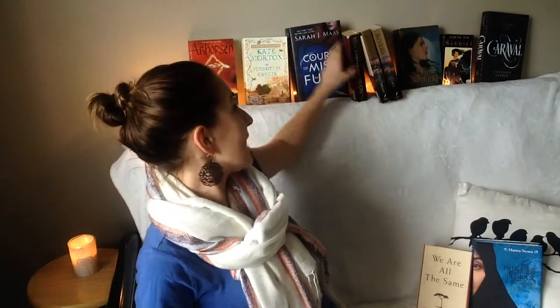Name a fictional family, household, friend group that you'd like to be a part of. Obviously, what came to mind was the Weasleys from Harry Potter. But to add something different to the mix, I am gonna go with the Inner Circle from the ACOTAR series. This Inner Circle is just the coolest ever and I would love to be a part of it.